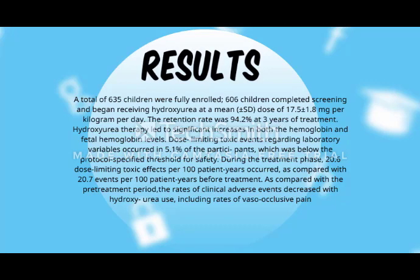Hydroxyurea therapy led to a significant increase in both hemoglobin and fetal hemoglobin levels. Dose-limiting toxic events regarding laboratory variables occurred in 5.1% of the participants, which was below the protocol-specified threshold for safety. During the treatment phase, 20.6 dose-limiting toxic events per 100 patient-years occurred, as compared with 20.7 events per 100 patient-years before treatment. As compared with the pre-treatment period, the rates of clinical adverse events decreased with hydroxyurea use, including the rate of vaso-occlusive pain.